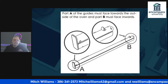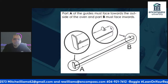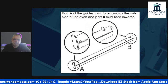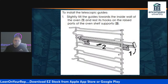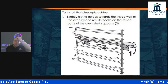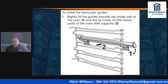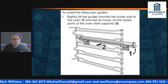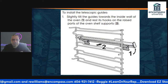Okay. Here's the slide out rack. I love the slide out rack. You have to make sure that the guides are facing the right way. If you don't have the guides facing the right way, of course it won't work. So that little glide snaps on, as you can see right here. Like I said, I love this oven. I spent a lot of money on this oven, and I was very glad that I actually did whenever my other Whirlpool oven went out.